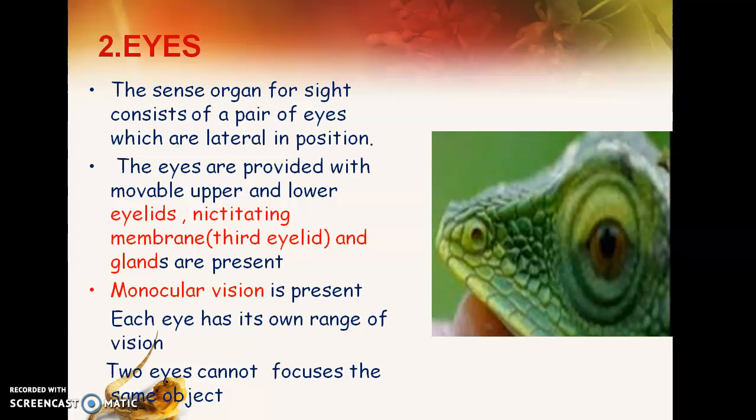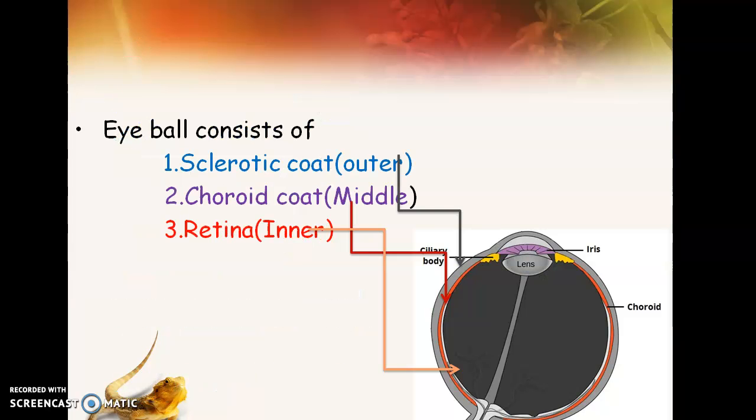What about mammals like human beings? We actually have binocular vision because the two eyes are positioned on the front side, and these two eyes converge the light onto the retina and we get only one image of an object. We cannot differentiate the image on the right side from the image on the left side simultaneously. We can see only one object by means of the function of the two eyes. That is called binocular vision. So unlike higher organisms, reptiles generally have monocular vision. That means each eye has its own range of vision. Then what about the structure of the eye?